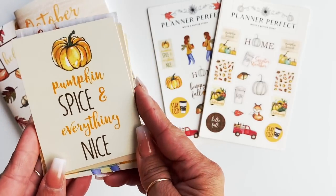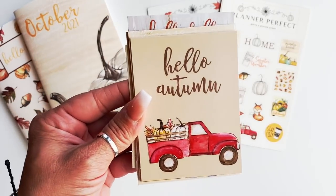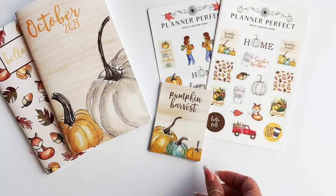Pumpkin spice and everything nice. And hello, autumn. Look at that. There's my truck. Again, all in watercolor. Yes.